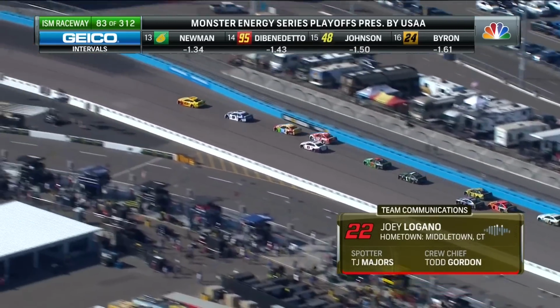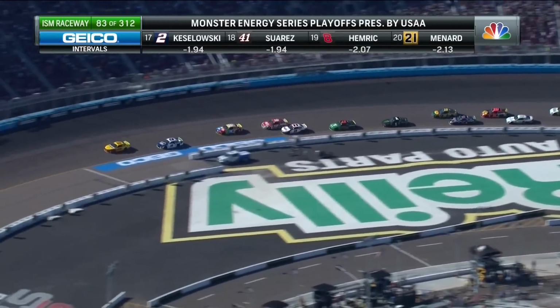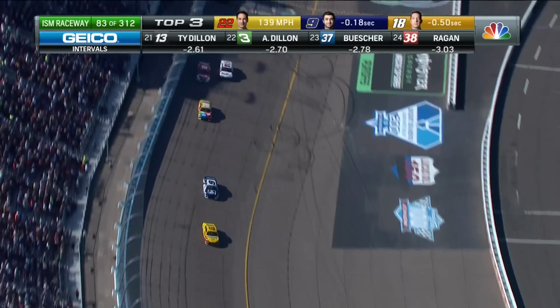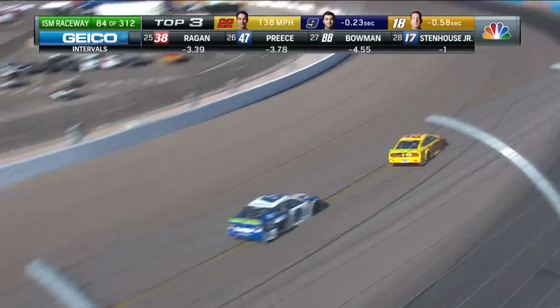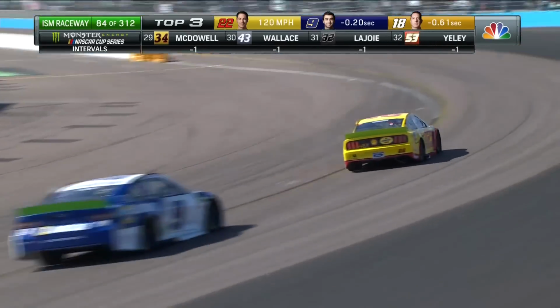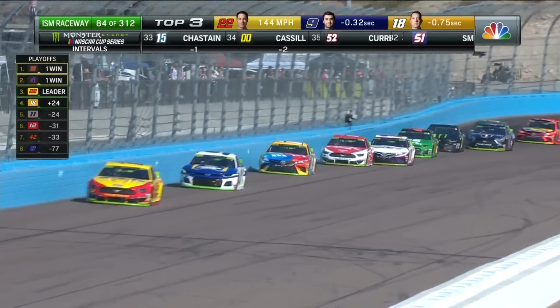Don't overdrive it here. Joey Logano leading at ISM Raceway, and now Joey Logano is back into the championship four. It happens just that fast. Joey Logano, who was outside of the top 4, is now leading here at ISM Raceway, and he's back into the championship four. Denny Hamlin is taking control of this race. That was huge to lead. And now all the way back, Madeline Blaney for 5th.